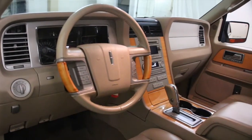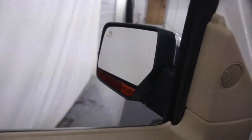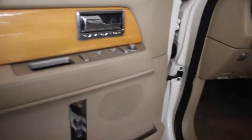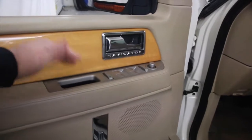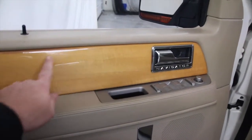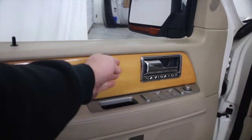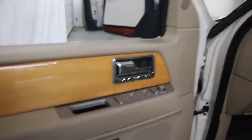Very, very clean interior. Has the turn signals in the mirrors. One common problem with these, this little piece of trim right here, with the expansion and contraction over the years, the laminate can crack. Not sure if you can see that, not really a big deal. You can get these aftermarket, you can get them used at a parts yard, you can get them on eBay, or you can just get one factory from the dealer, but I wouldn't even worry about it. You don't even see it.